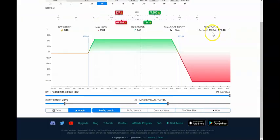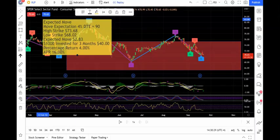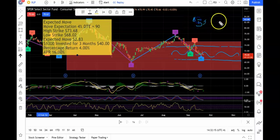73.50 and 67. Remember those two numbers? Let's draw them in. 73.50 and 67, 68. Do you think it's going to end up in this area? Are you willing to risk about $100 to see this trade? I think it's worth it in this relatively non-directional day, even though it is going down. The stock market is going down. Let me know what you think of this trade. Making $50 in less than 45 days on a $100 risk.